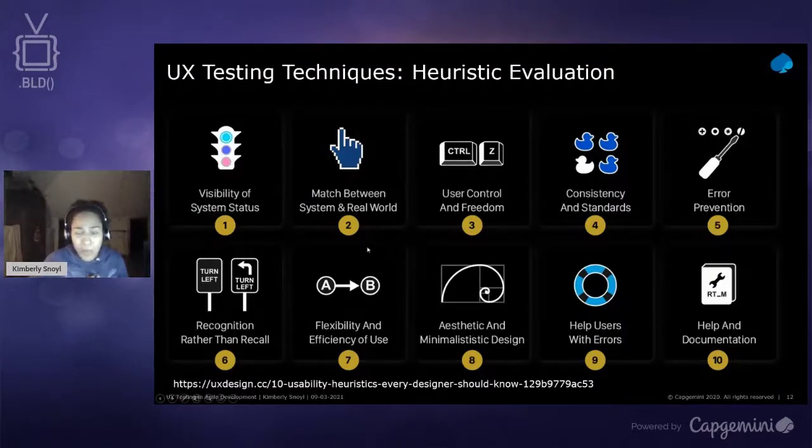And when you look at them, they are quite logical, but it's good that you have this list and you can implement it in your tests. You can have them near when you just want to know, okay, what should I think about when I want to test my application? I will highlight some of them, not all 10, but just to give you an idea of what these heuristics are.